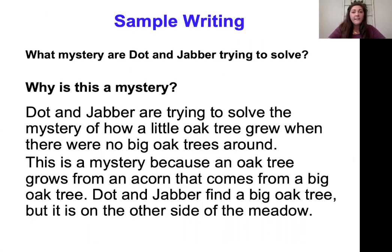Let's look at this example to see how to use evidence from the text to add key details in your writing. Dot and Jabber are trying to solve the mystery of how a little oak tree grew when there were no big oak trees around. This is a mystery because an oak tree grows from an acorn that comes from a big oak tree. Dot and Jabber find a big oak tree, but it is on the other side of the meadow.